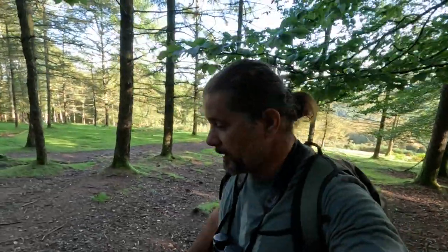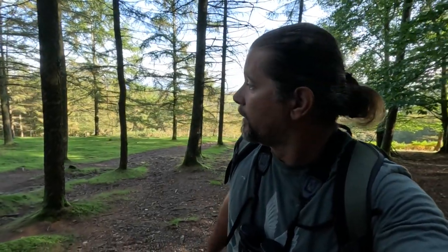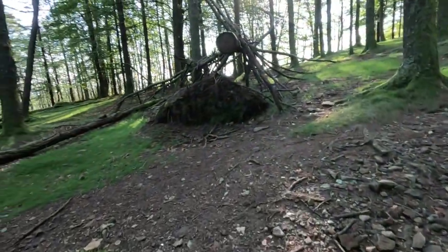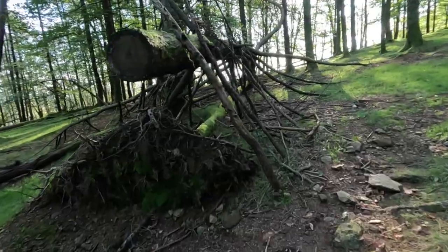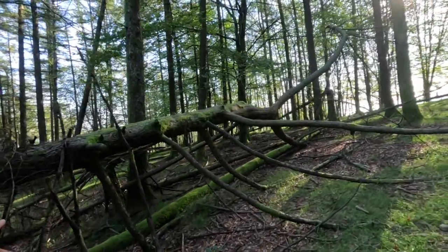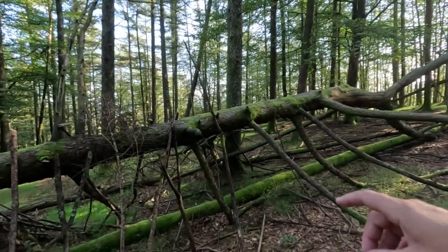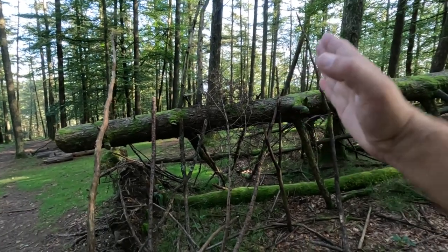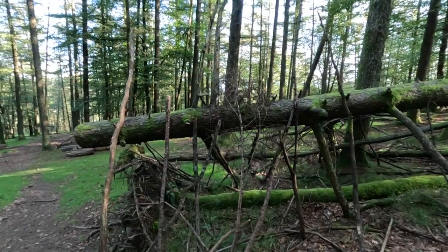So as we climb inside these pine woods and these beech tree forests, I was expecting to find some structures. Like in the other forest, a couple of miles southeast, they used a dead and fallen pine tree to stack and to lean sticks against.